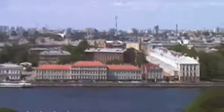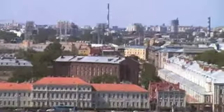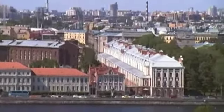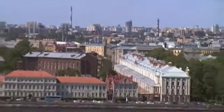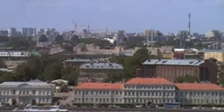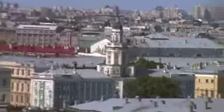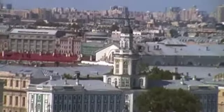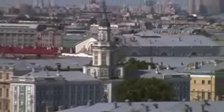And as we scan down the river, we can see St. Petersburg State University, which is the main university of St. Petersburg, and the building of the 12 academies. As we scan farther down the river, you can see right here, housed in the blue building, is the museum now called Kunstkamera. And I'll have another video in the series all about Kunstkamera, which is the first museum in the city, which was started by Peter the Great.